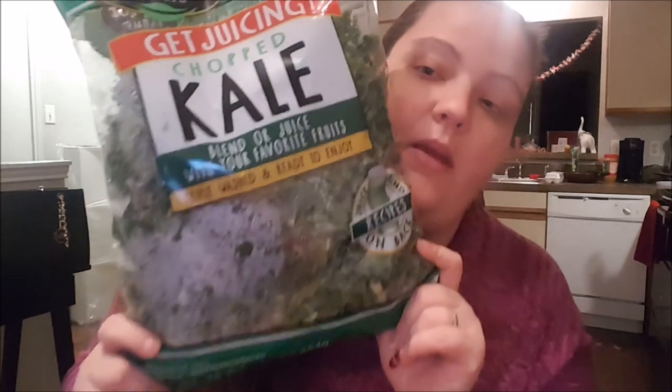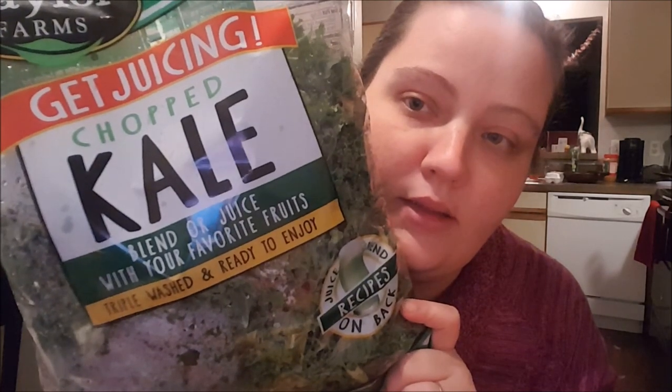Last thing I got from Target was a great big bag of kale, and it's still organic, but it is a lot cheaper at Target than it is anywhere else. This big bag was like $3.49, I think. So yeah, I got that.